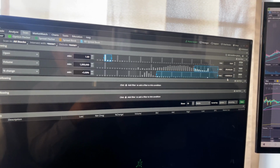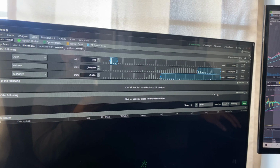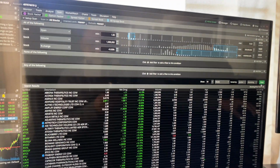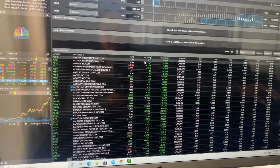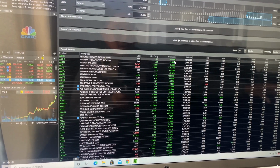After putting in those parameters, you just hit scan, and all these stocks here will come up, each one, and it'll tell you the last price, the net change, and the percentage change that happened per stock.